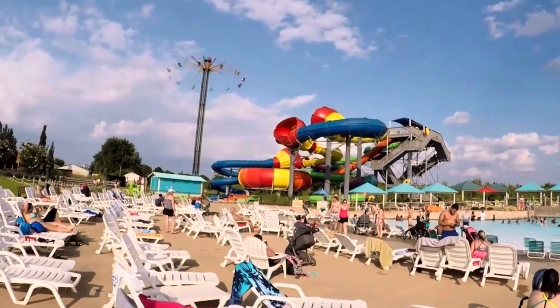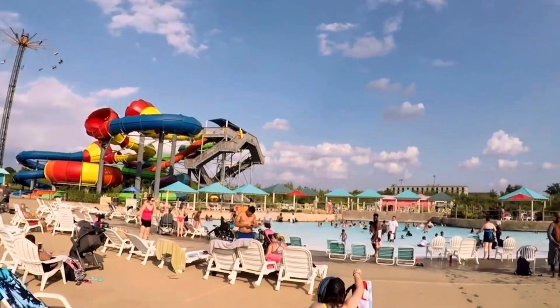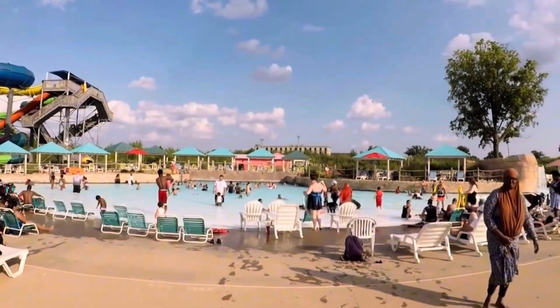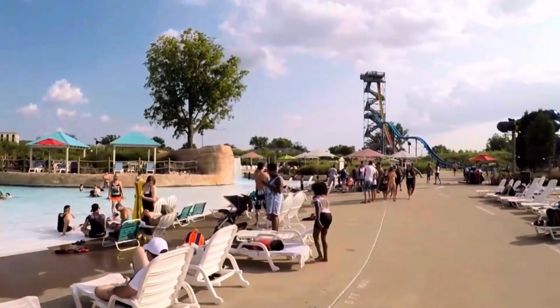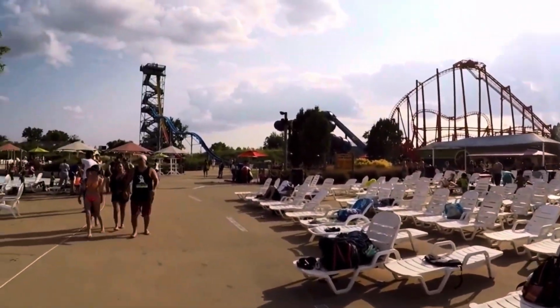And another thing that this place does differently than your average park is the fact that they have a water park and amusement park merged and not in separate areas. So you'll honestly have to walk through and go past a couple slides to get to rides like Kentucky Flyer. But enough about how unique this place is. Let's get into the slides this water park has.